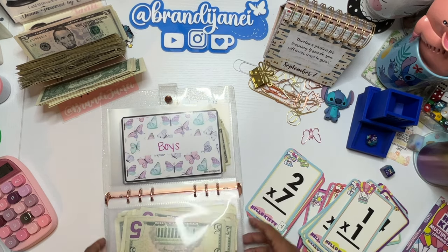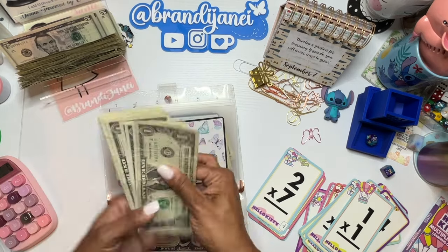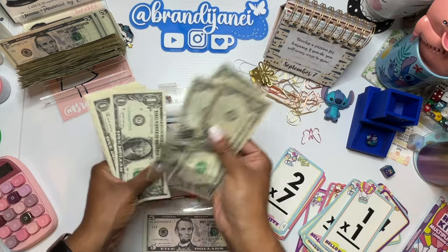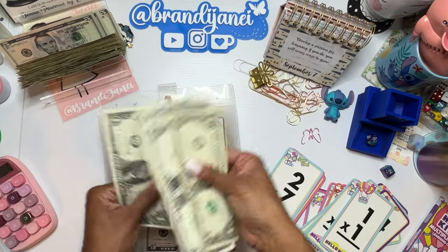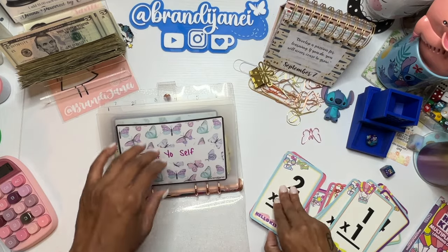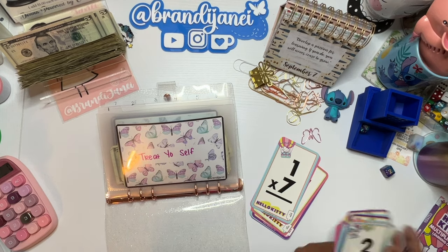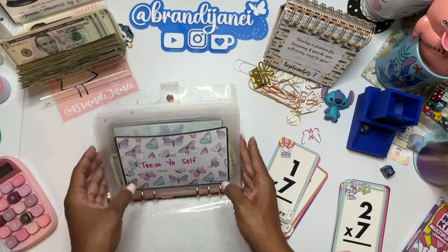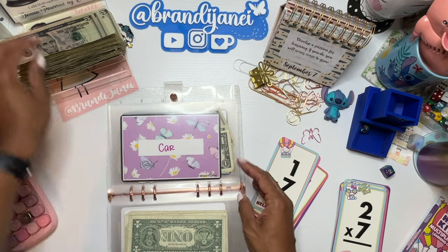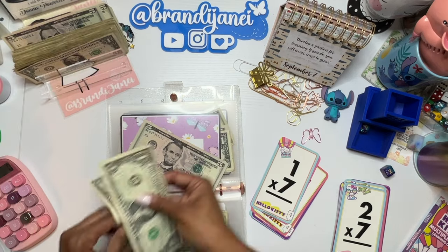Number 1 gets 14. 5, 6, 7, 8, 9, 10, 11, 12, 13, 14. Number 6 gets 7. 5, 6, 7.